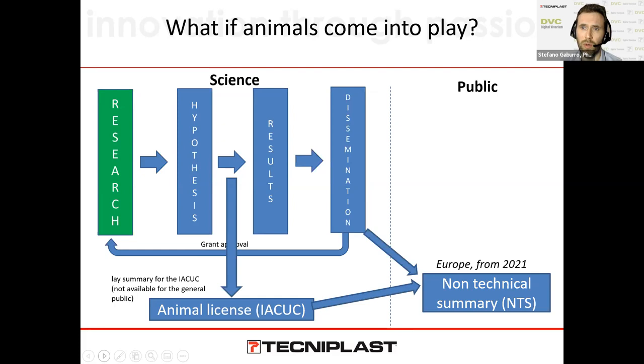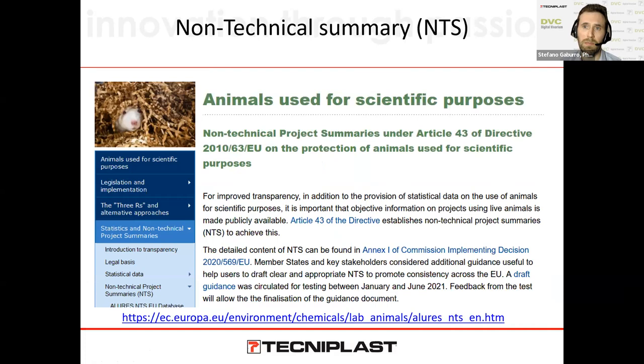It is written in the language of the country, like in Germany, where I am, you write it in German, or in Italian. And normal people can access that documentation through a database. But if I were to ask my mother or my son, do you know about this website? The answer would be no. So there is much more to do from our side as scientists to reach out to people and explain why we use animals for a specific purpose.